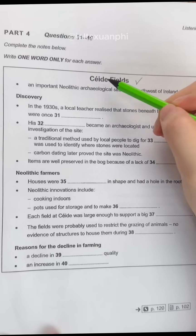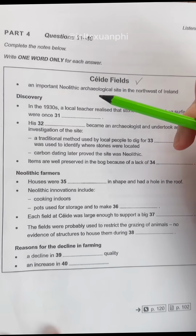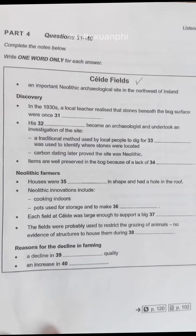Neolithic sites in the world. I recently visited this site and observed the work that is currently being done by a team of archaeologists there. The site was first discovered in the 1930s by a local teacher, Patrick Caulfield.